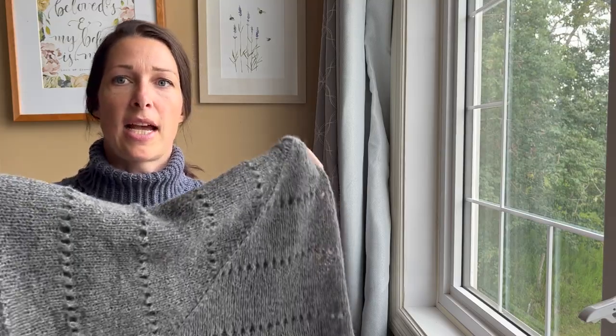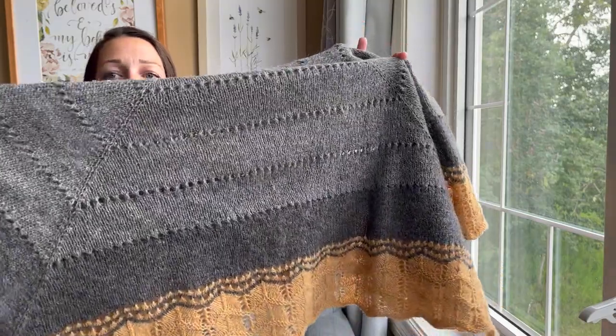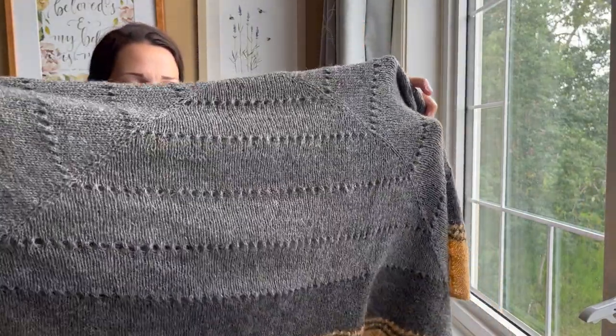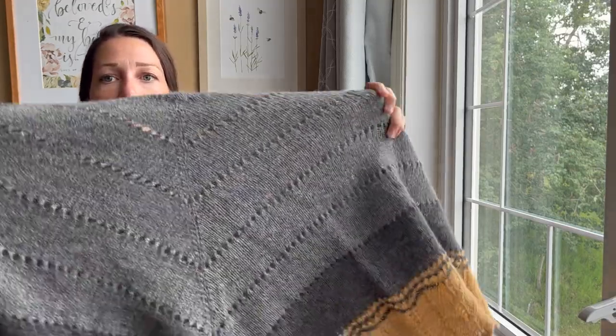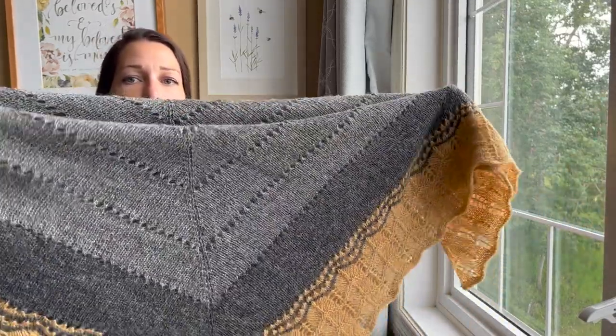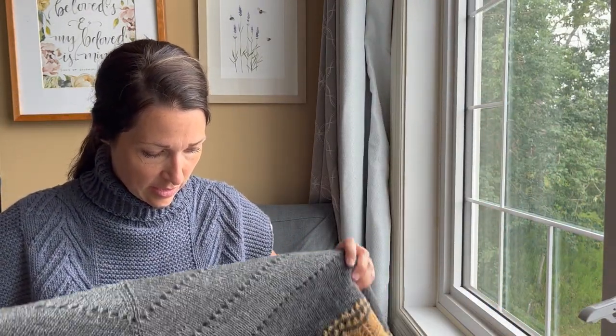My second finished object is one that you have seen before, but it looked quite a bit different the last time you saw it. So this is a new blanket and triangle shawl design. I just released another design with this similar construction, and so now I am completely hooked on making these blankets this way, and have lots more ideas of other ones to make.